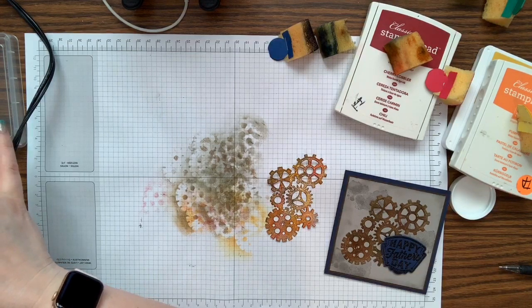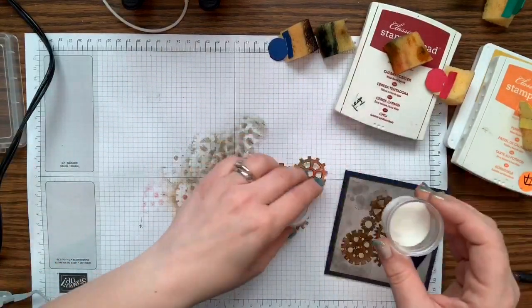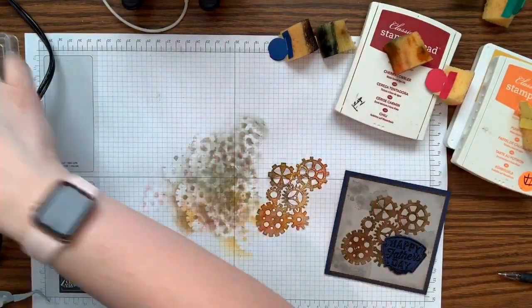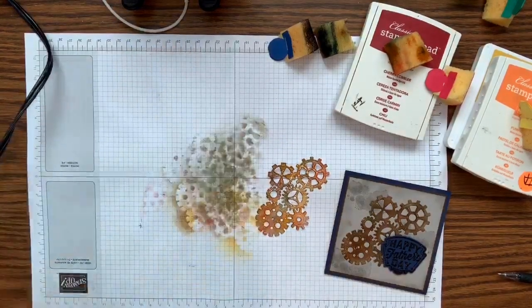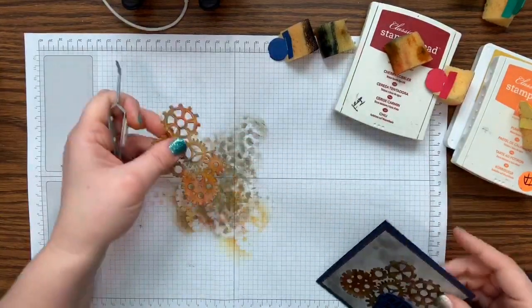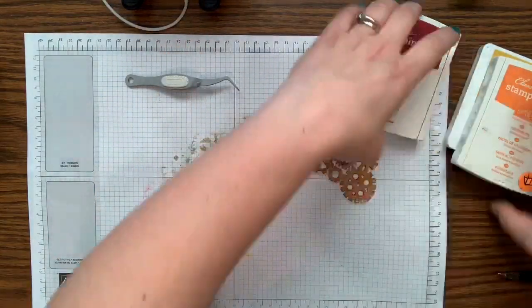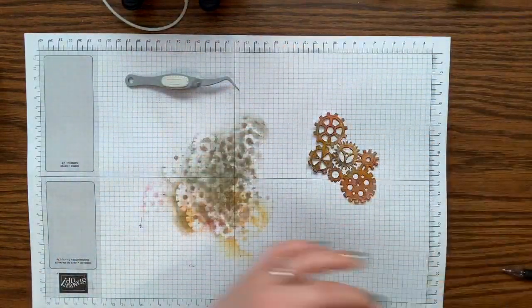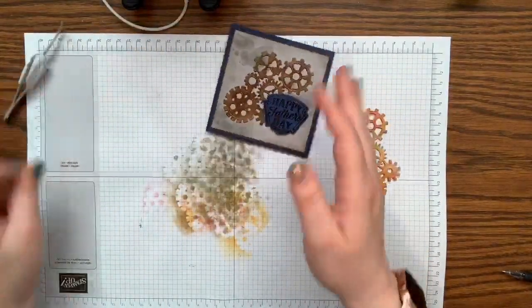So I'm just putting the clear embossing powder back in its little container. We kind of have to clean up a little bit, and then we're gonna emboss one more thing. So you can see we didn't even use Versamark ink. We just used regular ink and embossing powder, okay? Now we can put these away, and we are going to do one more embossing piece. We are going to emboss this adorable little label here for Father's Day.